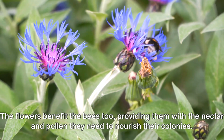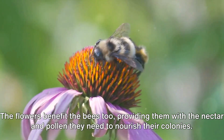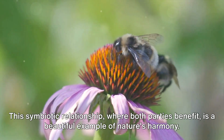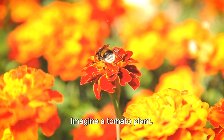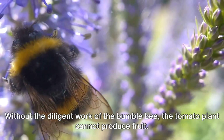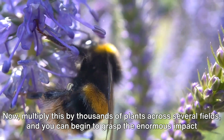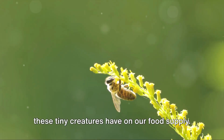But it's not just a one-way street. The flowers benefit the bees too, providing them with the nectar and pollen they need to nourish their colonies. This symbiotic relationship, where both parties benefit, is a beautiful example of nature's harmony. Let's put this into perspective. Imagine a tomato plant. Without the diligent work of the bumblebee, the tomato plant cannot produce fruit. Now, multiply this by thousands of plants across several fields, and you can begin to grasp the enormous impact these tiny creatures have on our food supply.